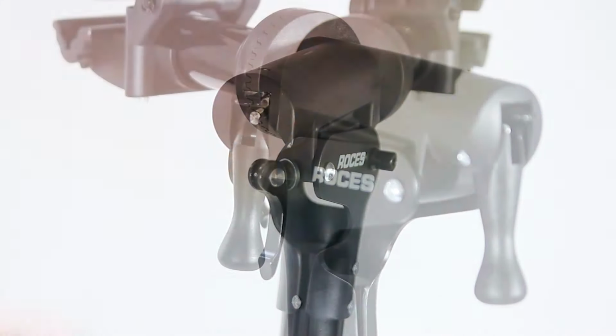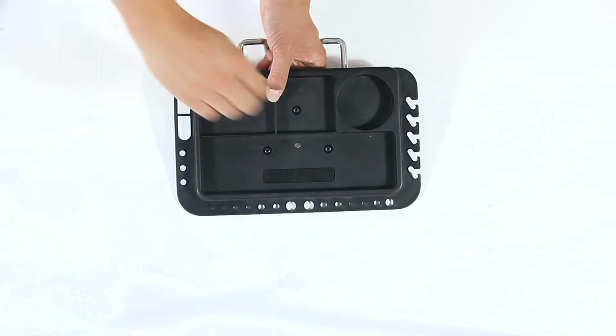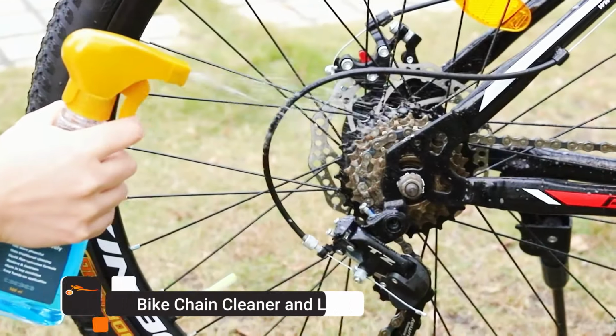Save time and avoid the inconvenience of balancing your bike against a tree or car. Whether you're a weekend warrior or a daily commuter, this stand helps you keep your bike in tip-top shape, because a well-maintained bike is a happy bike. Number 10. Bike chain cleaner and lubrication kit.